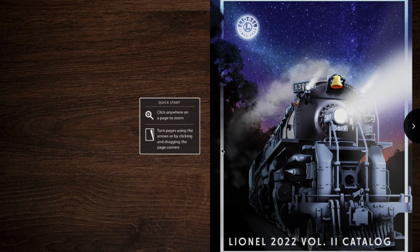Now, I have not looked through this catalog yet. I've seen things floating around online, people posting pictures on the O-Gauge forums and such, and on YouTube, but I've kind of not been paying a whole lot of attention to it, so we can get an honest review right here.